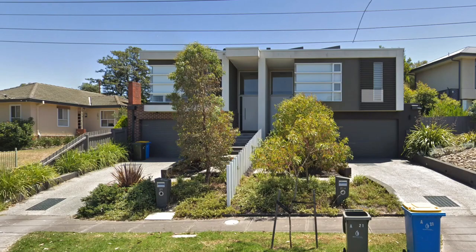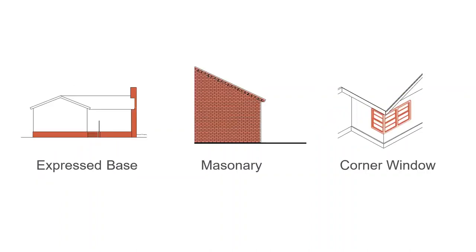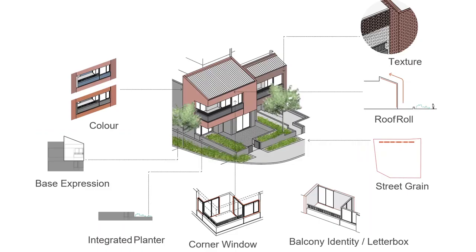connect, and then not a positive always, but the newer construction, emerging two-storey typologies, very much formed by bands or dual layering of height, which came to a few drivers for us. The ideas of solid bases, the ability to integrate planting within those bases, the markers of the mailboxes and the gate posts as you move down the street, and then the identity through coloration, chimneys, features, expressed bases, masonry construction, corner windows, very much part of that period.